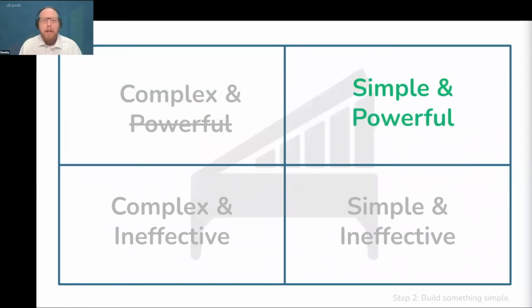But simple and powerful is where you want to be. Because when you're here, it means it's easy for people to do business with you. Having a simple, powerful website is about using these seven elements of story to reduce content on your site. Having a simple and powerful website is about creating unified and clear calls to action. Book now, book now, book now. Every call to action on your site is the same thing, no matter what page you're on.